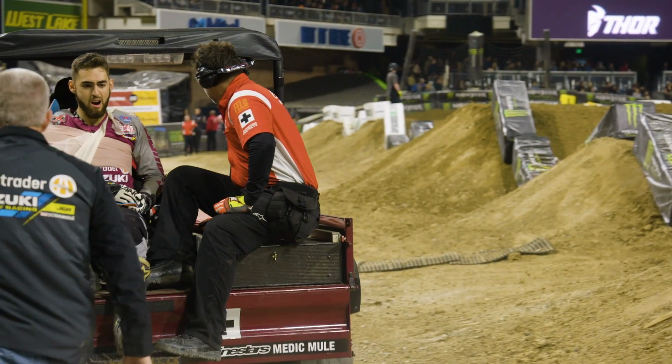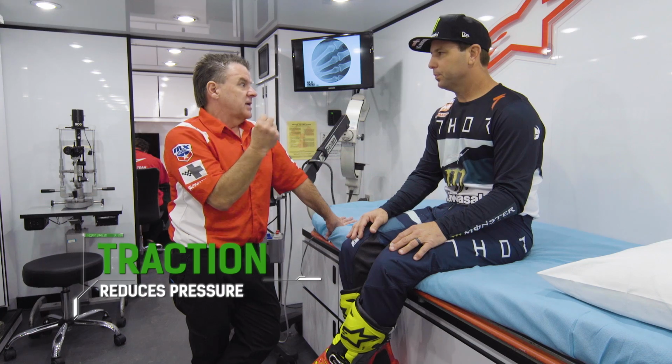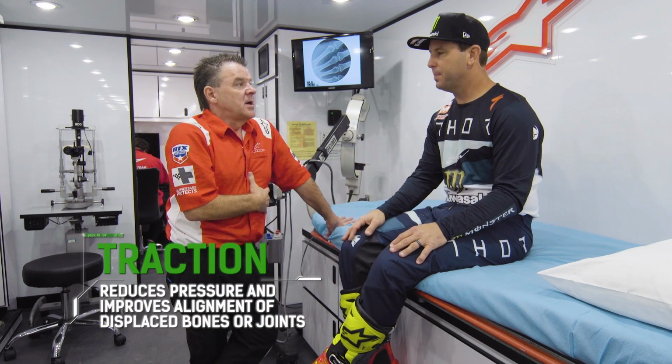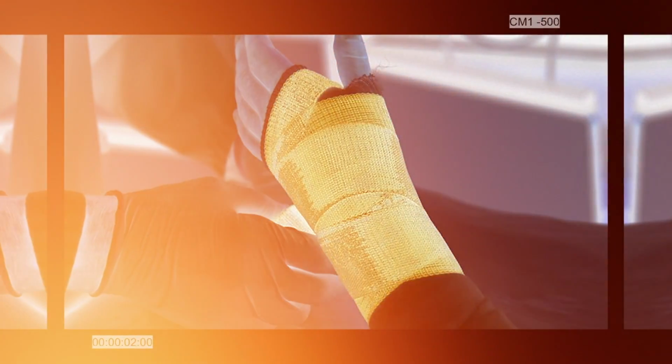Do you do traction in here? Yeah, we have traction. A lot of the traction is only needed for the wrists and the hands. We have equipment for that. But then once you're lined up, we have the casting, the fiberglass material. Right. So you'll go home just like you're in the ER.